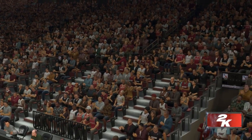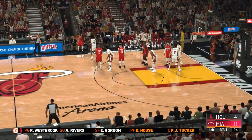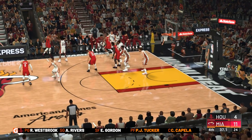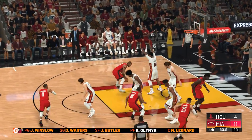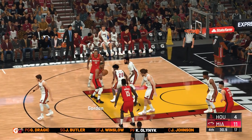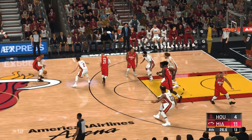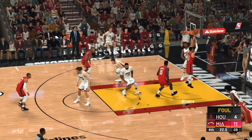And some changes here for the Heat. James Johnson's checked in for Leonard. And it's Dragic in for Waiters. Clint Capella, he's checked in for Houston. Tucker with the ball. Johnson on him. Now here's Westbrook. To the paint. Here's Rivers.